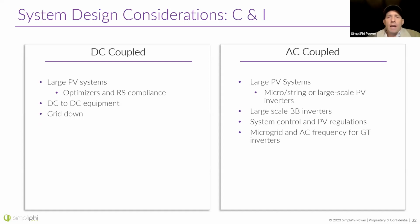On AC coupled systems, you can have large photovoltaic arrays as well. Typically, you're having microinverters where you have one microinverter per panel. Sometimes some of the microinverters allow you to do two panels. It's based on the power output of the panels, right? But if you have a large AC coupled system, you'll need to have a large scale battery bank inverter to be able to produce the amount of current that is needed to charge the batteries.